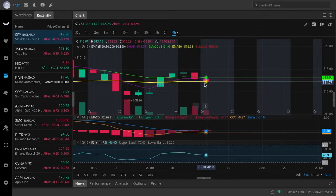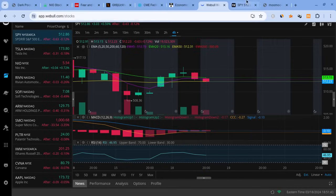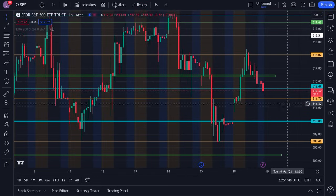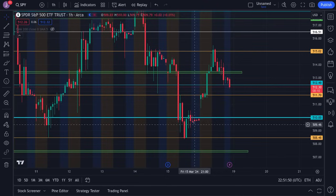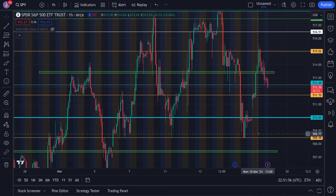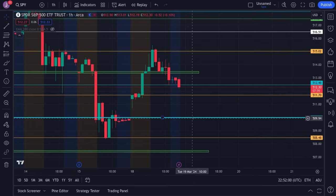We're going to be testing our 4 hour 50 EMA at 512.31. If we lose this, 512 supports, get ready, guys. I think we're going to come all the way down to 510 and then see some consolidation. So I think that the chart's showing some weakness. It might pop, grab a little liquidity, then continue to sell off as the most likely possibility. I think we're going to fill this gap down here at 510 very soon. Then we'll see what it does once it gets down to 510. If we lose that, 508 is coming again. And if that fails us, we could come down to 507, then 505. But the chart looks more bearish now.